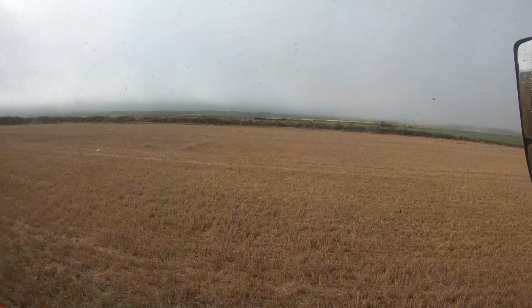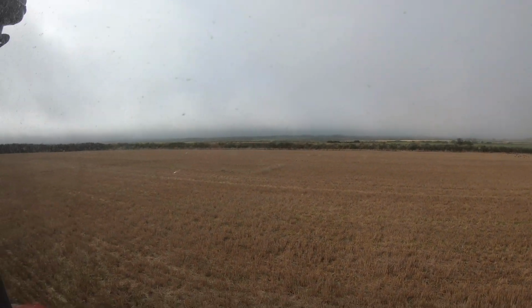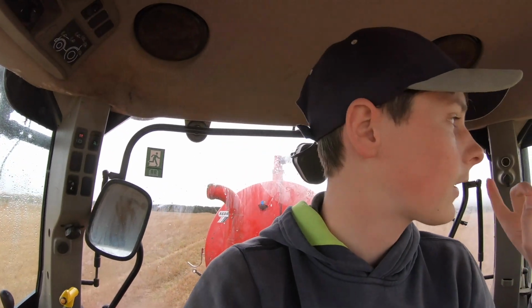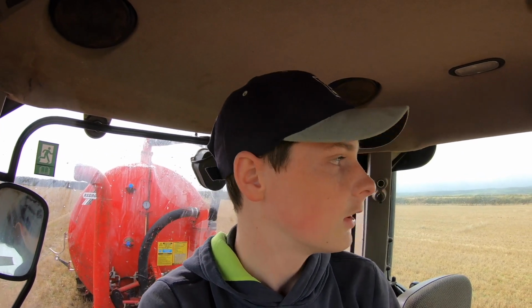As you can see, the weather is not looking very pleasing, but there is a bit of light in the distance over there, so hopefully by the time I've spread this load and got back to the yard, I can actually keep walking the crops and we can keep going on with this video.